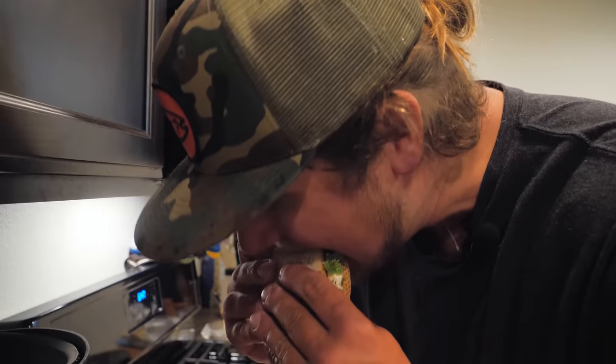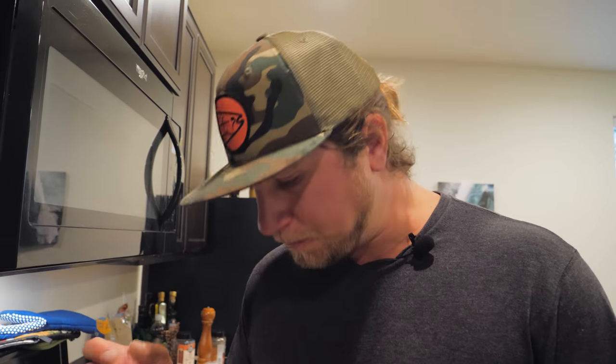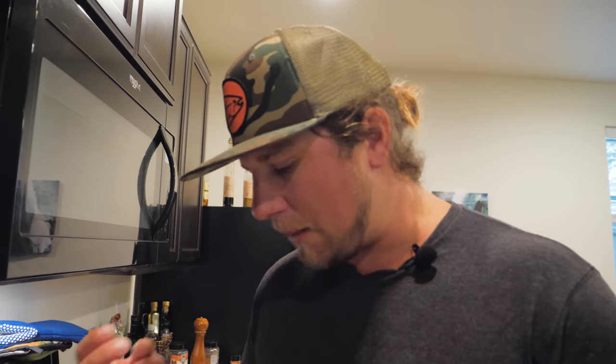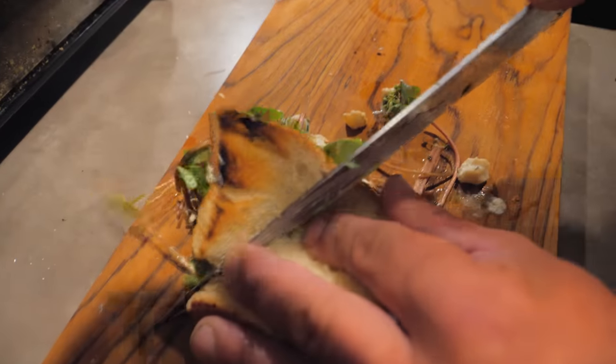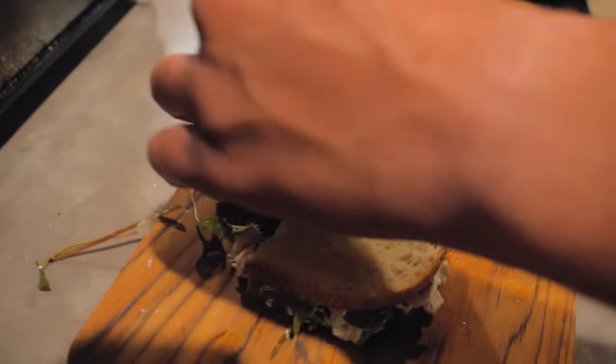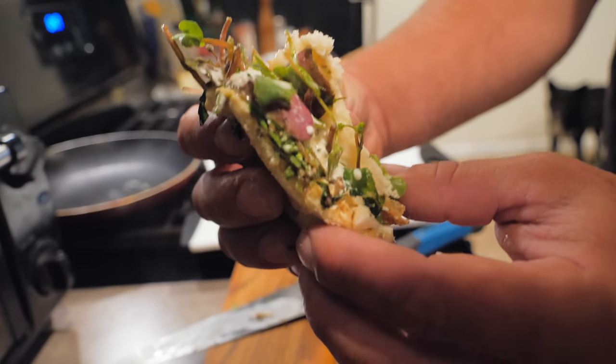Let's give it a try. Oh my God, the flavor of those greens with that tenderness of the frog leg, as well as that little oil on top with that nice sweetness of that miner's lettuce. I couldn't ask for anything better. I'm gonna cut this thing open one more time so you guys can really get to see the innards here of this creation. Just look at that. Oh, what a good dish.